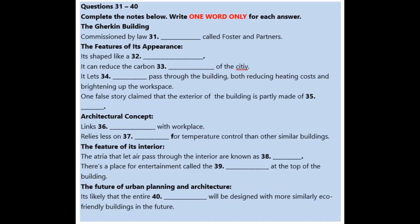So going back to the Gherkin building, perhaps the most obvious as well as the most significant eco-friendly feature is the glass windows, which allow light to pass through the building, both reducing heating costs and brightening up the workspace. The ingenuity behind the various eco-friendly aspects of the Gherkin has seen its fair share of publicity both from serious and silly sources.